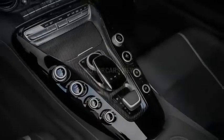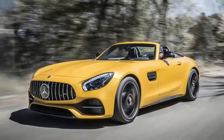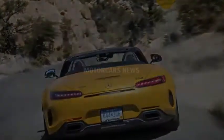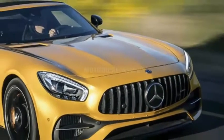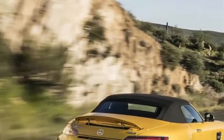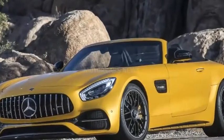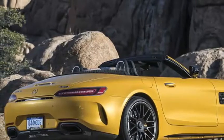Now, these elements are shared with the more hardcore AMG GT R, which goes further with a rear diffuser, a manually adjustable wing, and other high-tech aero enhancements, as are the active aero shutters located below the AMG Panamericana grille that for 2017 now graces the face of every AMG GT model. And don't be surprised when that grille starts showing up on future AMG models, as Mercedes seeks greater visual differentiation between its three sub-brands: Mercedes-Benz, Maybach, and AMG.